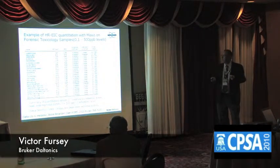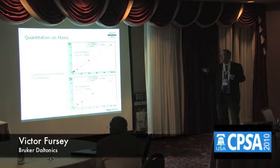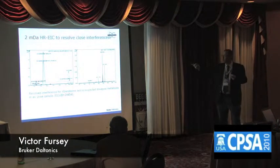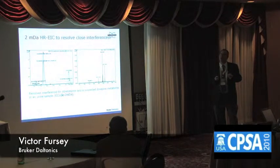There's your dynamic range with your 3 nines plus linear dynamic range over 4 orders. Here's a curve to prove it. And here is the final slide, 2 million high res out of urine, being able to get some of these trace level, in this case, forensic tox compounds, no problem.